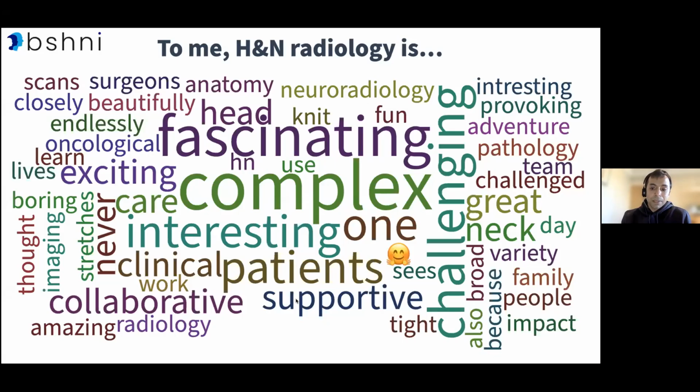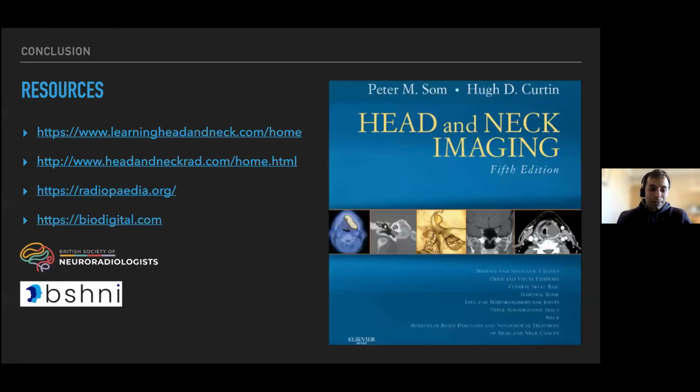So I should say that this word cloud was made from comments and thoughts of my colleagues in the British Society of Head and Neck Imaging. So that'd be worth looking up if you're interested in head and neck radiology, because they encourage students and doctors just starting out to contribute to conferences and so on. But I hope that's given you a sort of flavor of why we love head and neck radiology, why it is a fascinating area and something certainly worth considering.